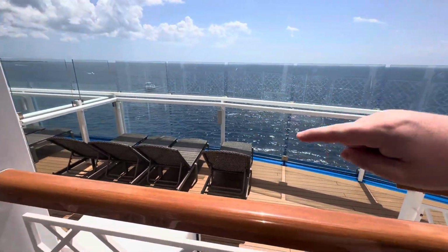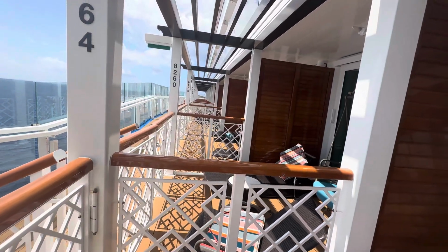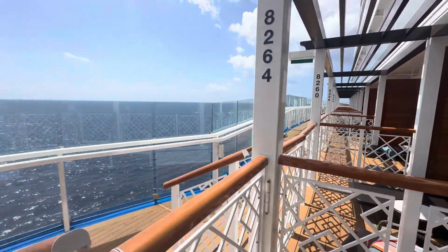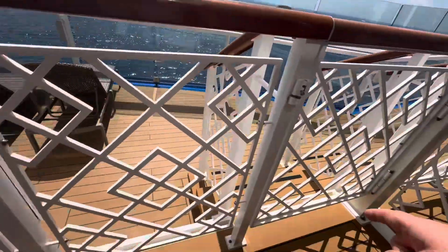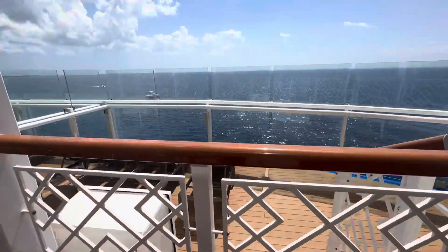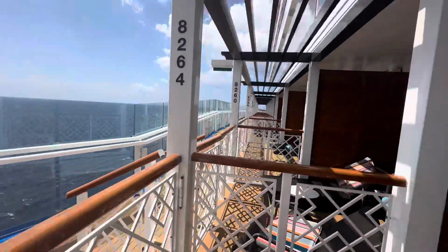You also have these extra lounge chairs and a super ice-cold pool that I might go check out because I am so hot in just a few minutes before dinner. And keep in mind, this particular room is a step down, so you have to step down to exit your balcony from this side or go out your main door.